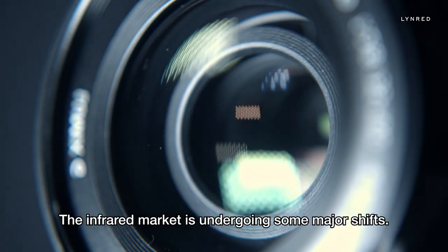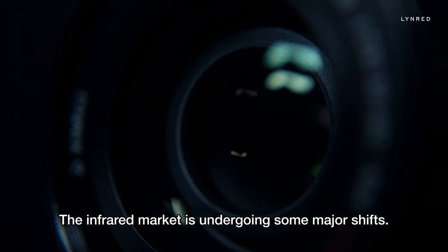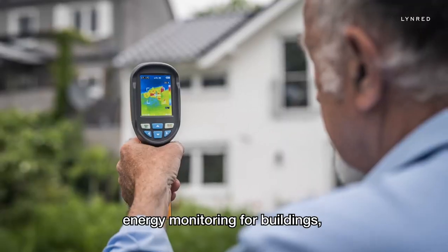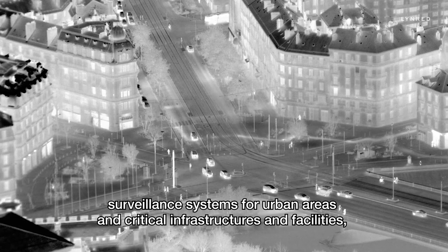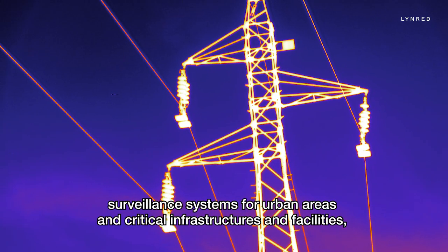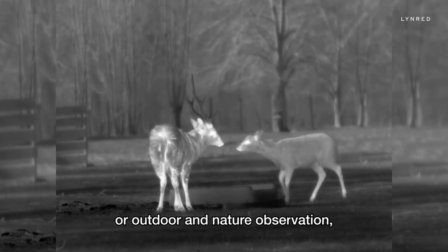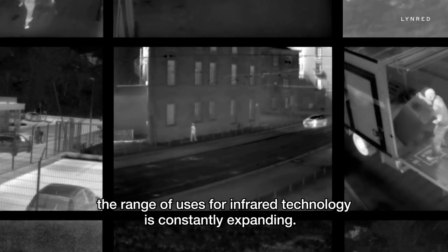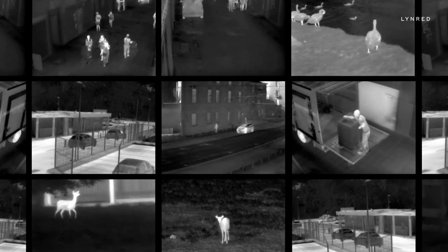The infrared market is undergoing some major shifts. Whether it is assistance for fire and rescue workers, energy monitoring for buildings, surveillance systems for urban areas and critical infrastructures and facilities, or outdoor and nature observation, the range of uses for infrared technology is constantly expanding.